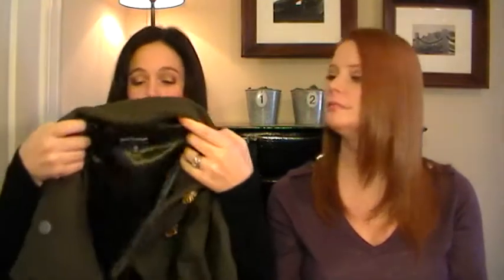What's the brand? Olive green. The brand is called Coffee Shop. It's an olive green, and it's got the military gold buttons, and it's a little bit long. It comes down below my waist. I have loved this for something that was so inexpensive. I think it was like $35.99 or something like that, $40.